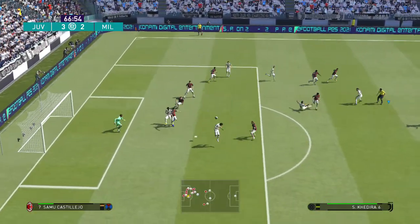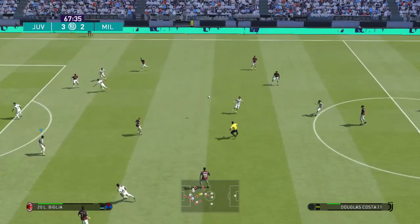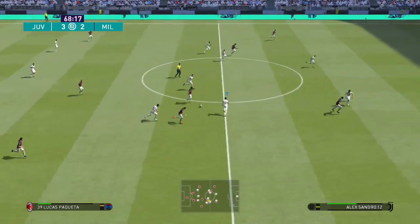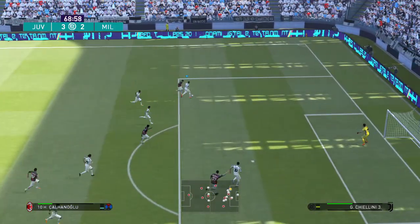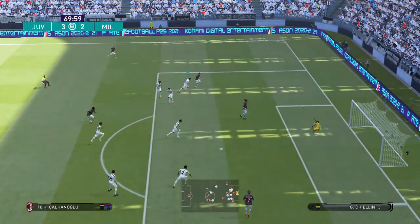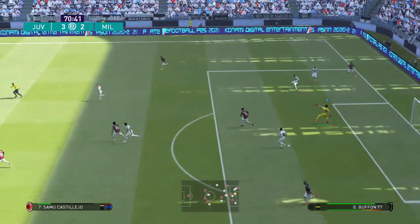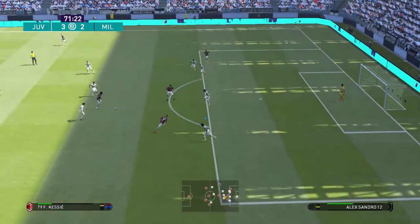Oh, he's come flying in. Gets good distance on it. No complaints about that challenge. Robust but fair. Out to the left it goes. Çalhanoğlu. Chiellini tries to get it forward quickly. He's in, surely! Ball's loose, who's getting there? Keeper's ball. Who's going to make this theirs?